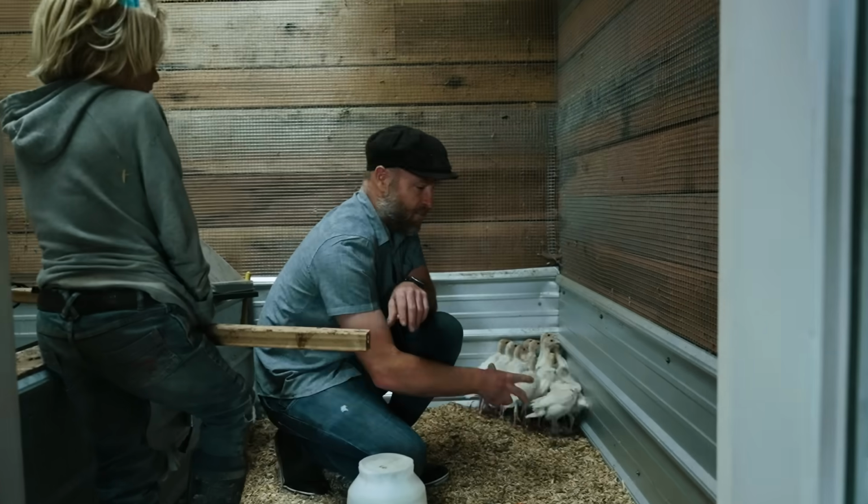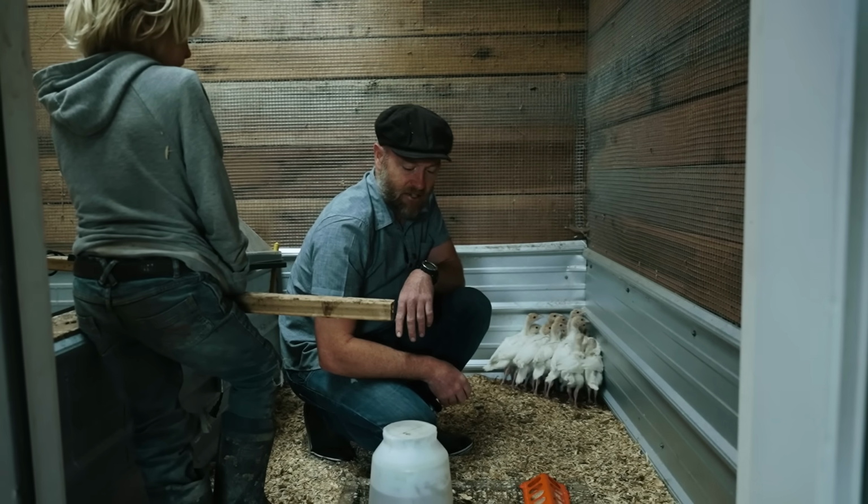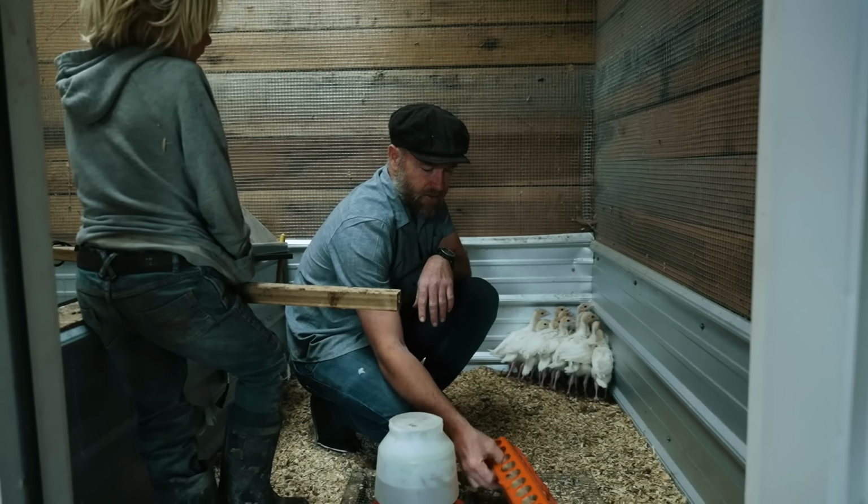We had a shot of them in B-roll in our chicken video, and somebody was like, why are they all huddled in the corner? Yeah, turkeys are more chicken than chicken, really. We just got us a feeder.